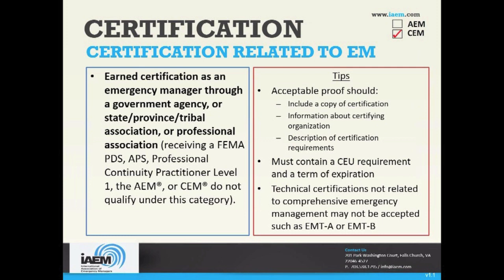Certification related to emergency management. This is a very complicated one. Basically, it seems like it's easy. Earned certification as an emergency manager through a government agency, state, province, tribal association, or professional association, such as receiving a FEMA PDS, APS, professional continuity practitioner, AEM, CEM. Again, do not qualify under this category, if you can see that. What this is, is a certification as an emergency manager through a government agency.